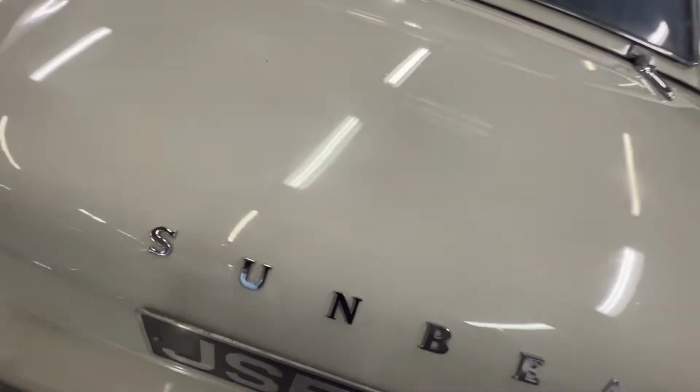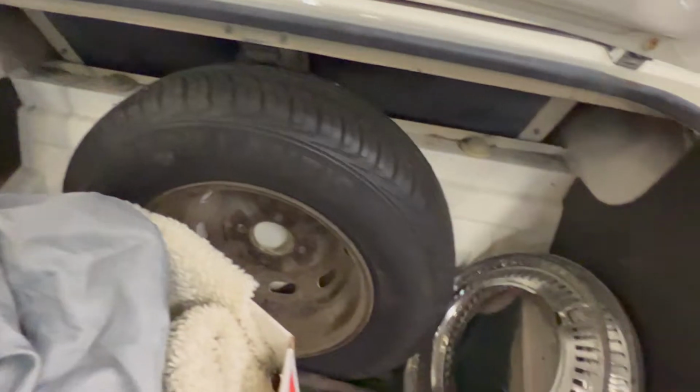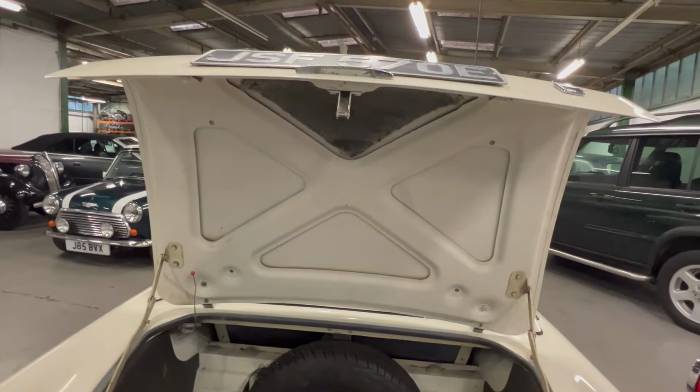And round into the boot. Again, nice and clean in here. We do have a set of 4 spare wheel trims, full size spare. We've got a cover and a whole load of spares and service parts, all the sort of stuff you'd amass over 50 years of ownership. And then we've got a bit of carpet offcut for the boot floor. And then under there, it's nice and dry. There's no sign of any corrosion popping through or anything like that. Underside of the boot lid's good.